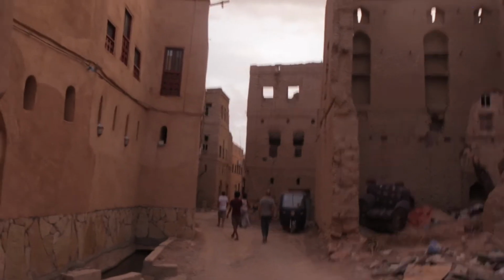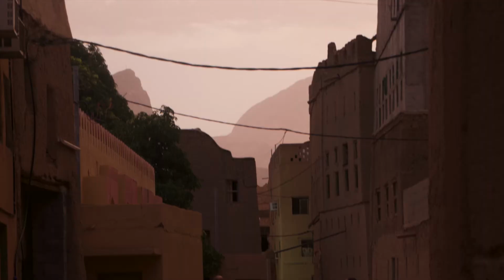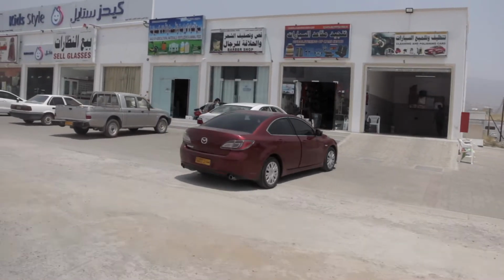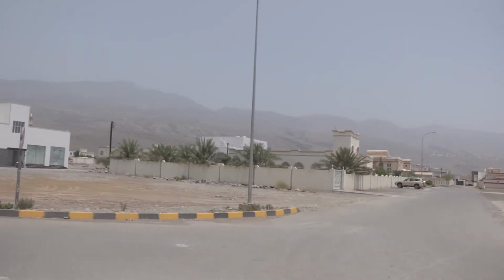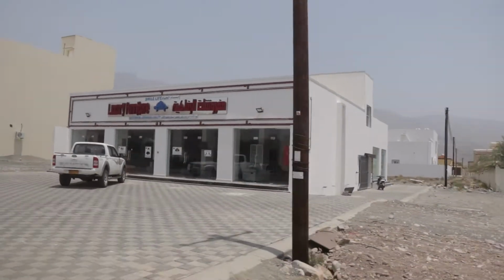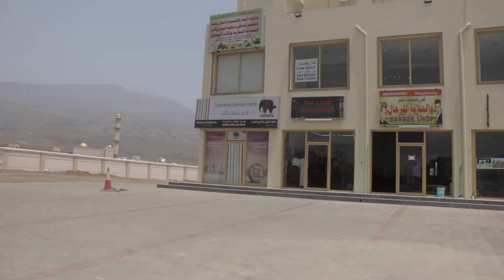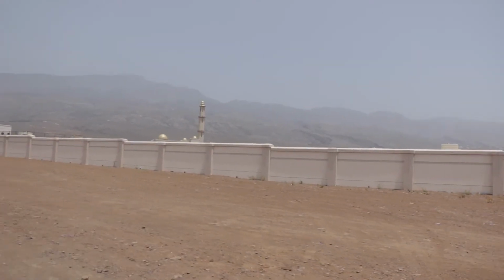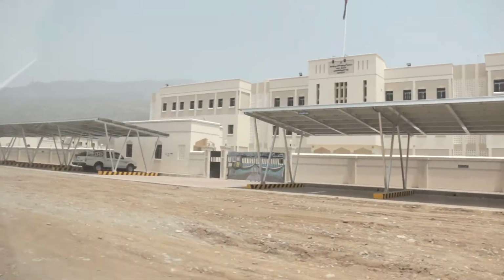And now we're just walking back to the car, having spent a bit of time exploring the old town. This now is the modern Hamra. So you can see it's quite typical of what you will see in many parts of Oman, modern buildings. Very different. It's quite surprising to think that just a few minutes around the corner is that old village that we had just come from. And this is what the modern town looks like.